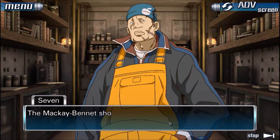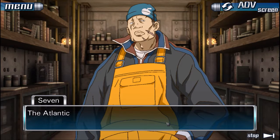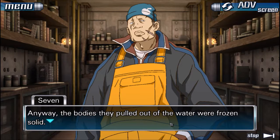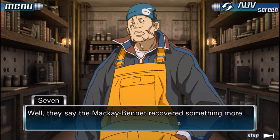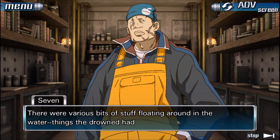The McKay Bennett showed up on April 17th, 2 days after the accident. It set out from Halifax, a port in Canada, and recovered 306 bodies. The Atlantic that far north was really cold. It would have to be for there to be icebergs and stuff. Anyway, the bodies they pulled out of the water were frozen solid. This isn't a very nice story. They say the McKay Bennett recovered something more than just dead bodies. There were various bits of stuff floating around in the water, things the drowned had carried with them, or stuff that dislodged as the ship sank.